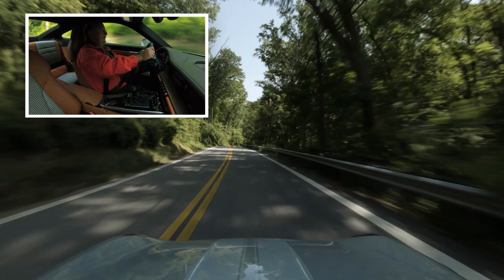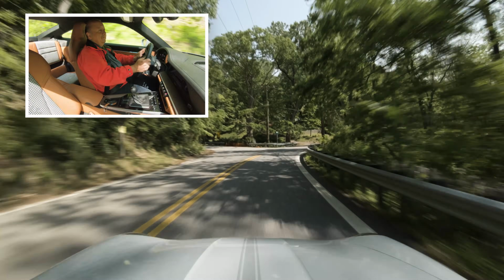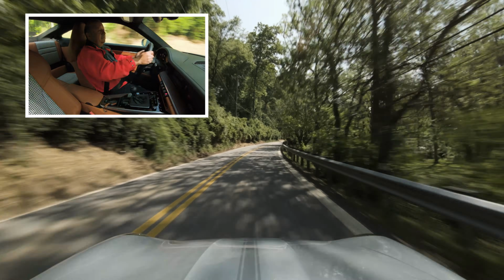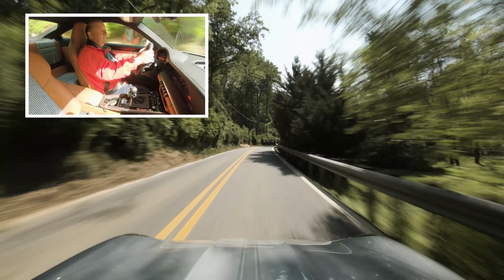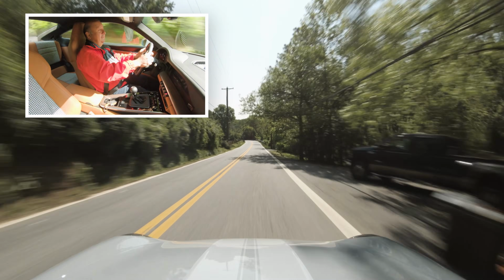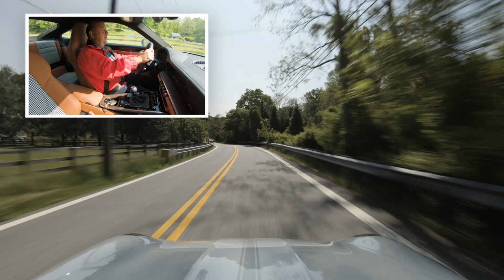This suspension is very good in the confidence level. Nothing unpredictable. I would say it's almost neutral. I don't feel the understeer, but certainly no oversteer.